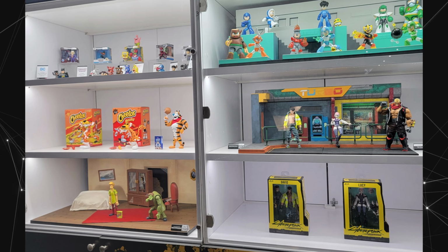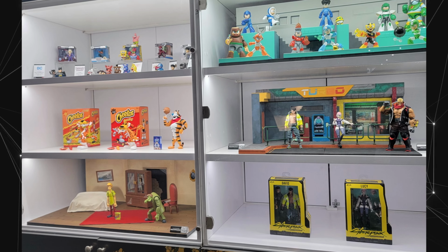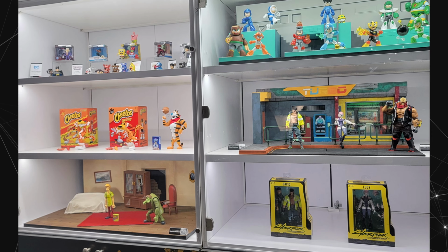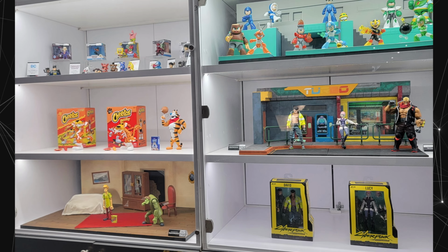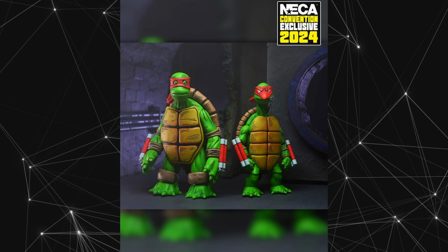So man, Jada to me really stole the show. Absolutely stole the show. NECA was probably number 2 overall to me, and then G.I. Joe Classified was definitely next. I think overall, as far as lines go or companies go. But anyways, that's my top 10 for San Diego Comic-Con 2024.